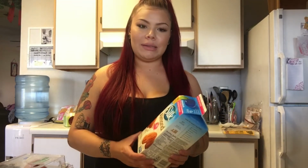A lot of people want to use the excuse that healthy food is too expensive. That's why they can't lose weight. That's why they can't be healthy. But it's not true. You just need to shop the sales and use your coupons, okay?